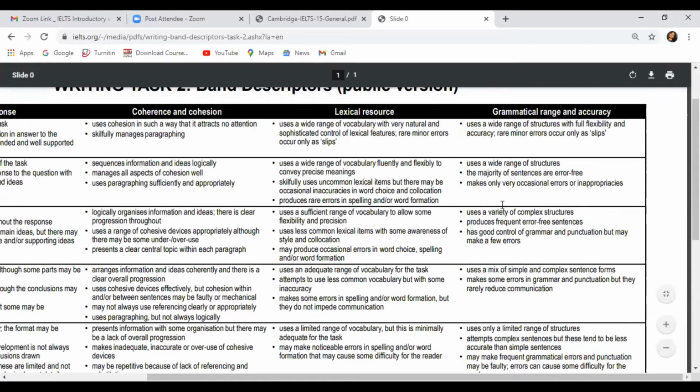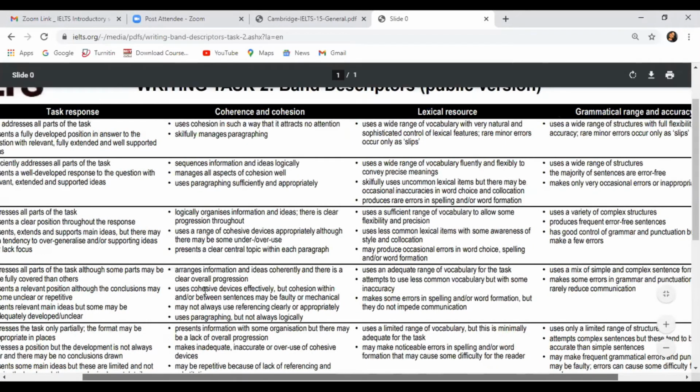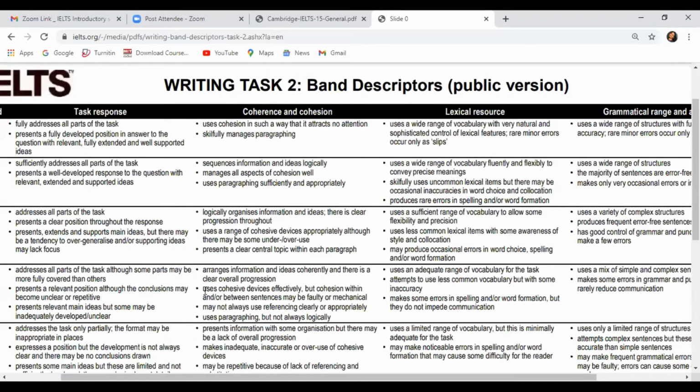When it comes to the band description, is it possible to access this through the online website of the British Council, or would you provide this to us in material? I didn't get you. This band description, I mean the thing that you have shared in our page now. Is it possible for us to access this online on the British Council website, or do we have to get it from you? No, this is available. This is the public version. Anybody can download this even from the British Council website, or if you just Google, you can take this. Okay, thank you so much. Yes.